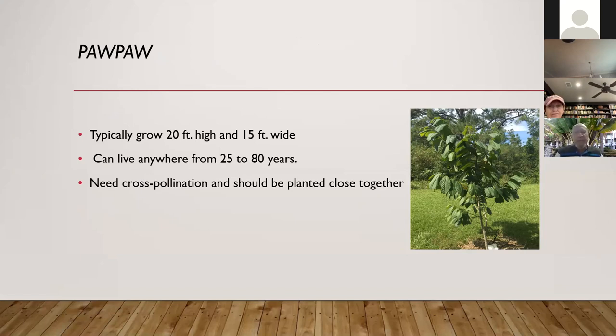So you can't just plant one. They're going to need a pollinizer nearby and you need to plant them as close as possible. The other thing that I've observed about these trees is that they take a very long time from the time you plant to when you get the first crop. So if you are an impatient gardener, this might not be the tree for you. I know long is relative, but I'm talking it could be upwards of 5 years before you see the first fruit.